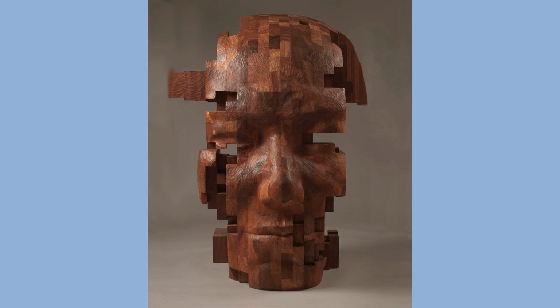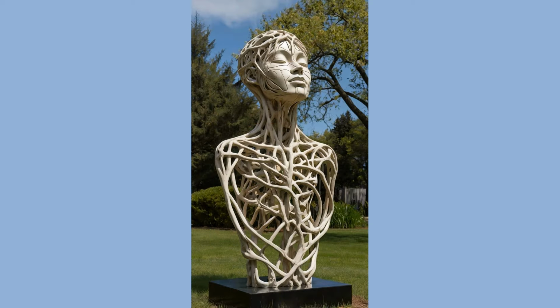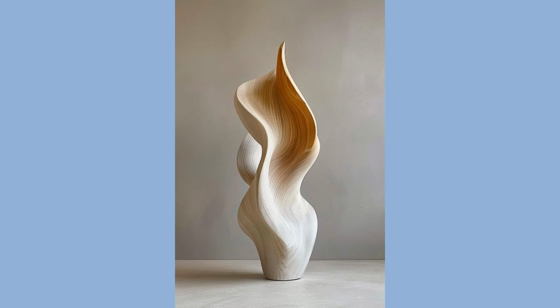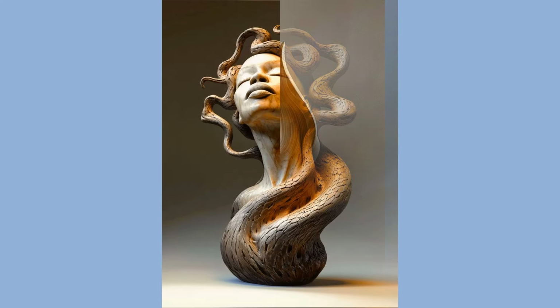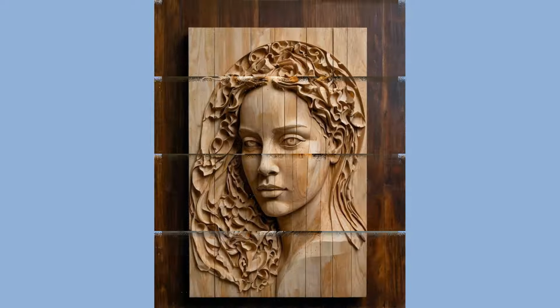Use wood glue and screws to attach the legs to the top. Make sure everything is aligned and secure before letting it dry. To protect the wood and bring out its natural beauty, apply a wood stain or finishing oil. Let it dry, and your wooden plant stand is ready to use.